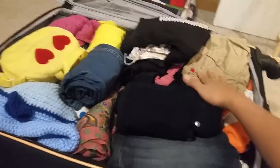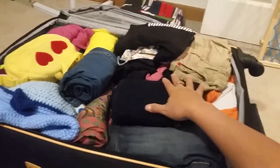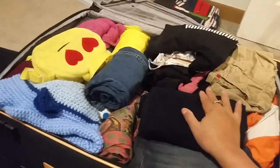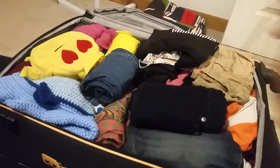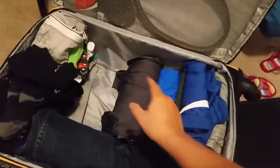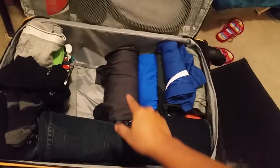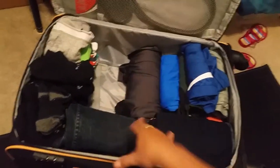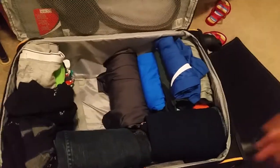Okay, me and Dana's luggage is done. We had all our clothes, summer clothes, good for 3 weeks. And this side is for Dana. And this side is mine. It fits two of our clothes in this one luggage. Good for 3 weeks. And this is for Dustin. I still need to pack more. I'm still washing his clothes and some of his pants so that way I can add it here.